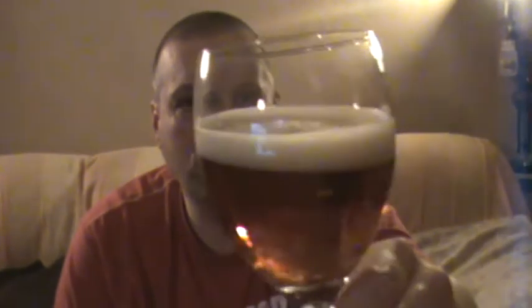But anyway, it's got a lovely sort of chestnut coppery colour to it. Lovely sort of fluffy head there for a 7%er. It's holding the head quite well. So anyway, we're going in here for the nose of the Independence Day 2012, see what we can come up with.